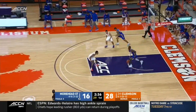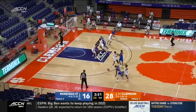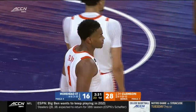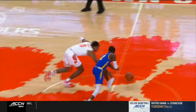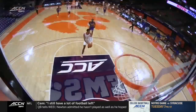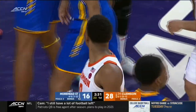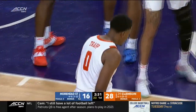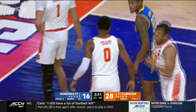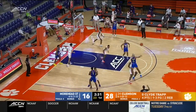I can't state it enough. This Clemson defense is super aggressive, and they do a good job of being aggressive and not committing foolish fouls. Except there. Except there on the wing. It's just hard ball pressure by Trapp. He's strong, he's physical. He's a senior, and he knows what bothers offensive players. That was the 6th team foul on Clemson, first on Trapp. Tigers on a 14-0 run.